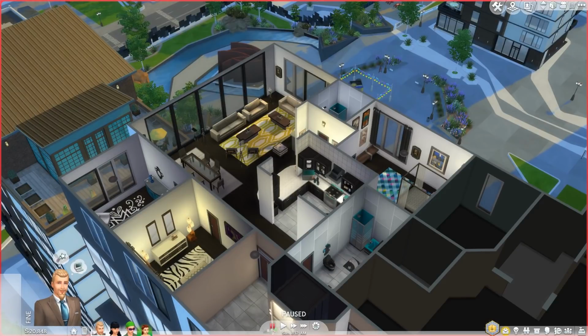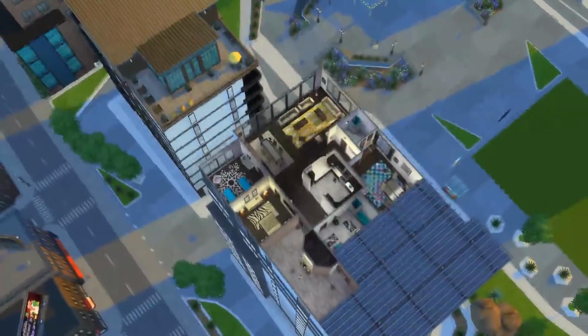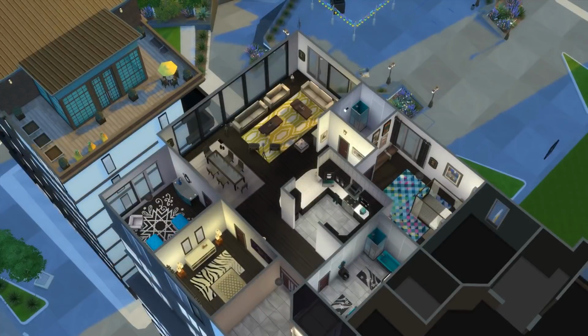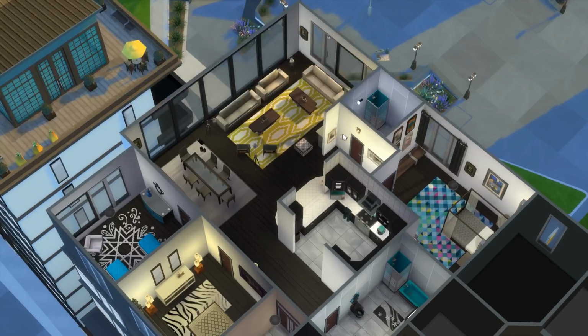I want an apartment. I'm pre-recording for TwitchCon, so I did this one. And honestly, I think I've tried to do this apartment before, but I've never actually done it because the shape is really weird, isn't it? And all these windows make it difficult. I renovated it, that's my point. Okay, let's do a tour.